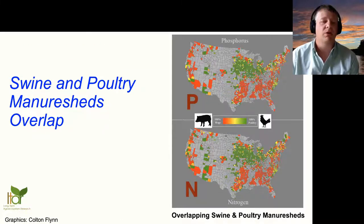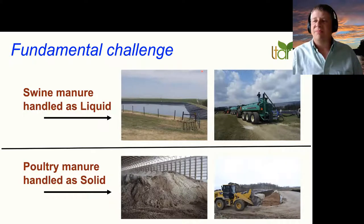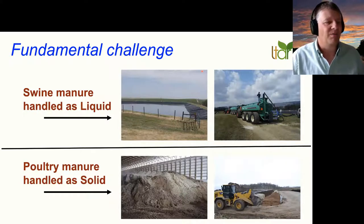I'm sorry, my pointer is not working quite right. I've got it hidden behind the other chat pod on my screen.